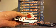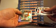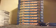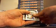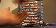Nice. Yeah, we should. Usually there's a lot of color. These cases have been loaded for the most part, except for the last case I opened. Webster, refractor. The first break I did, it was very nice. Did you see the Jonathan Gray green auto I pulled? I also pulled a base Gray in the first case. Peterson, Andrew Jones throwback. And Wendell Chrome for the Dodgers.